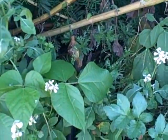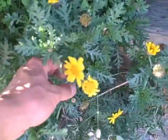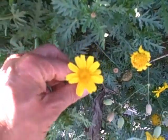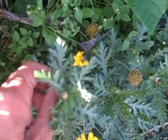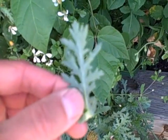In here we have a variety of mixed greens. This is one right here. This is actually called the edible chrysanthemum. The flowers are edible, although not too tasty. I prefer this plant for the little greens here. When they're small and young like that, they're definitely really good.